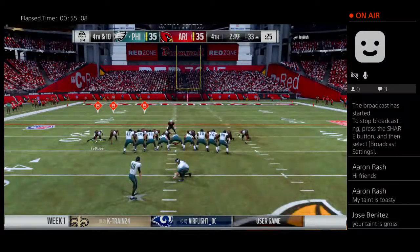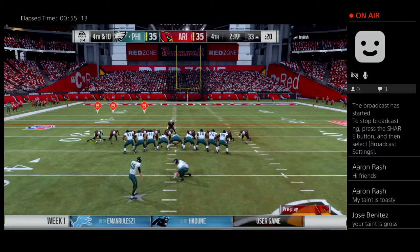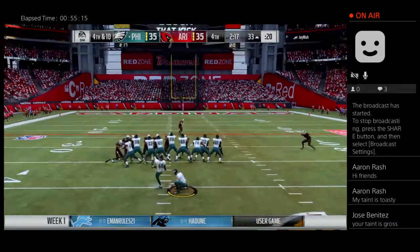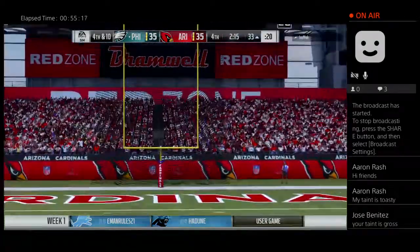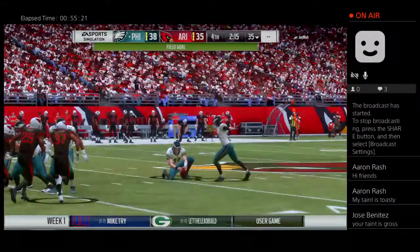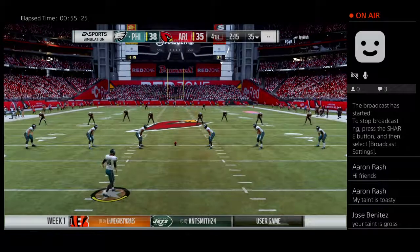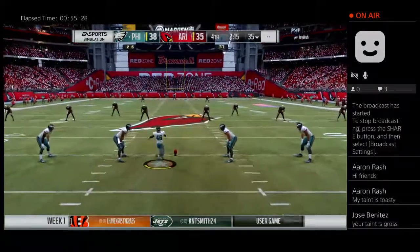So a big kick coming now for Jake Elliott. This for the lead in the final stages. And the kick by Elliott is good. And that will break our tie and give them a 3-point lead. So the drive here ends with a field goal. It does give them the lead, but this one's still certainly a long ways from over.